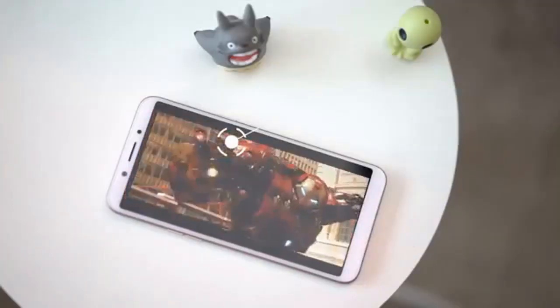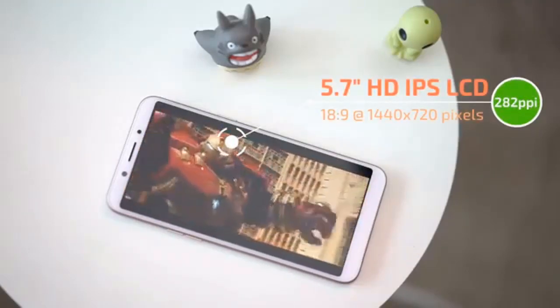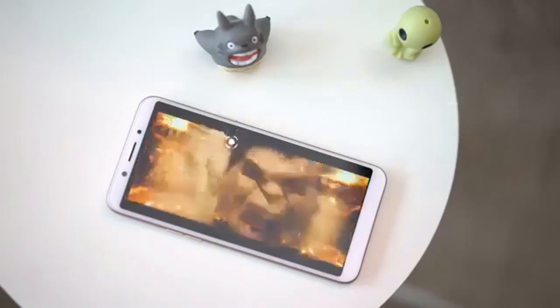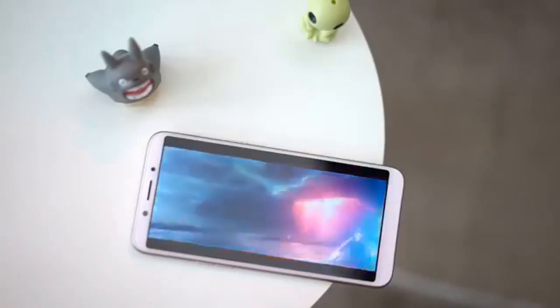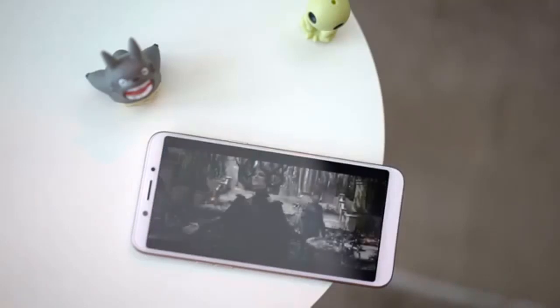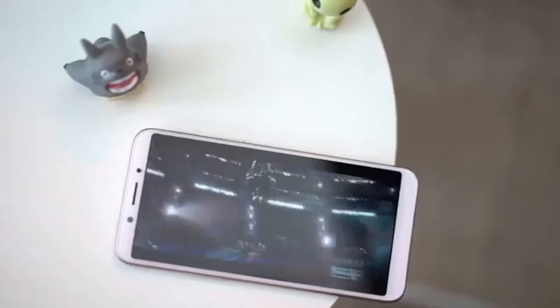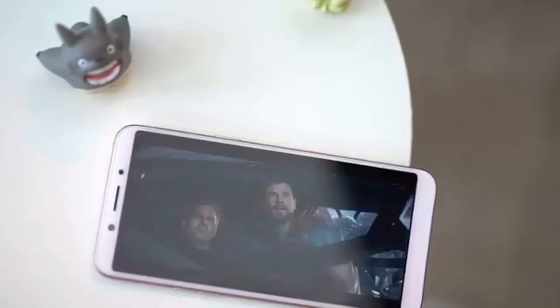The OPPO A83 features a 5.7-inch 18:9 screen with a 1440x720 resolution, making it the first OPPO A series smartphone to have an 18:9 display. The display itself has decent quality despite the low resolution. Colors are accurate and natural, viewing angles are good, and the screen is vibrant enough for outdoor use. Pixels become noticeable at close range, but that doesn't ruin the whole viewing experience. However, it's not something we would recommend for VR.